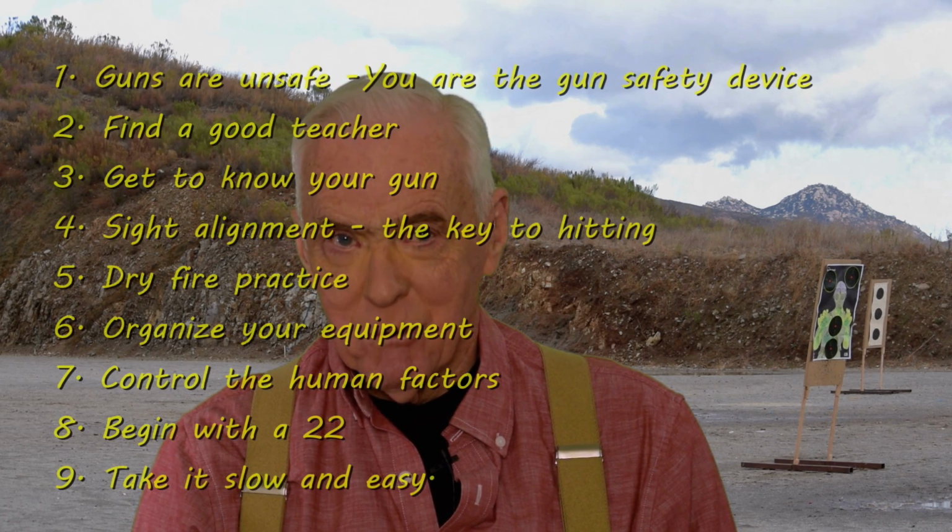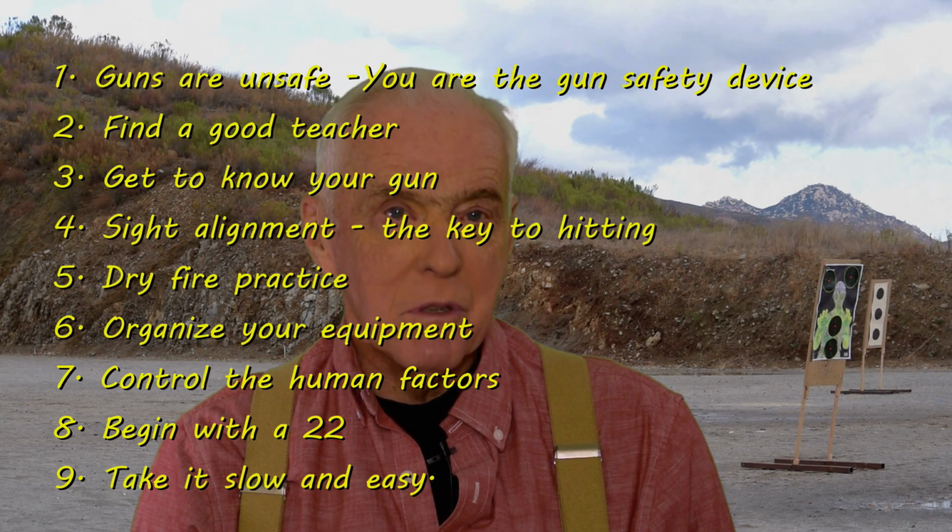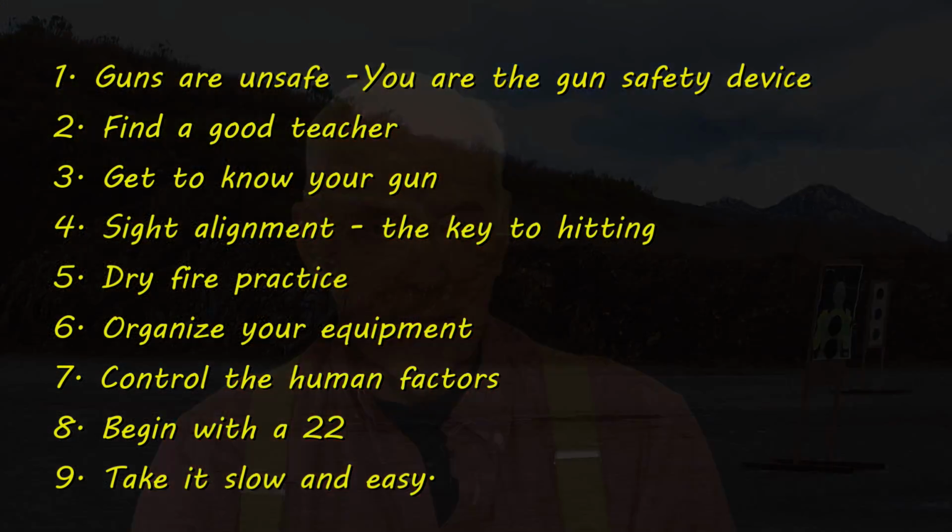Further, you will be surprised when you go home just how tired you are. As fun as acquiring this new skill is, as fun as shooting in general is, what you are doing is intense. And you can expect to be surprisingly but pleasantly fatigued at the end of your range day. So those are my steps for getting started.